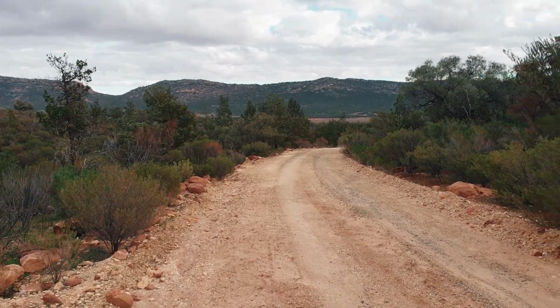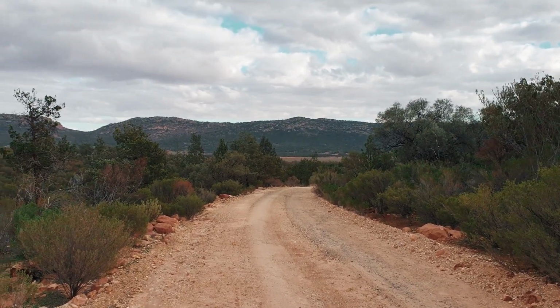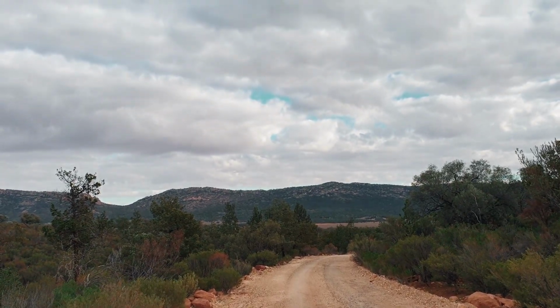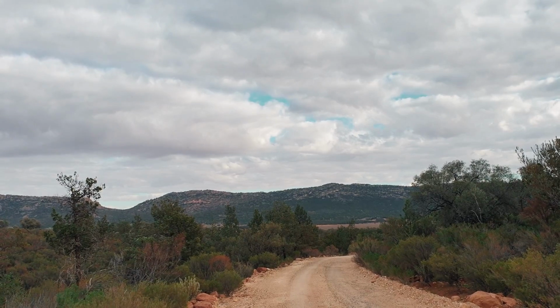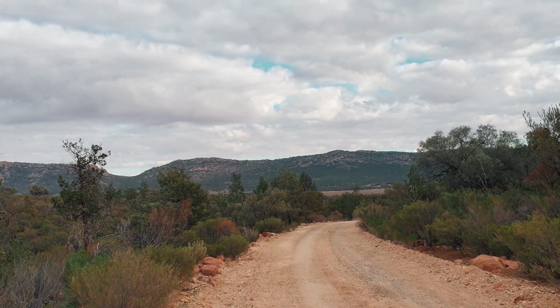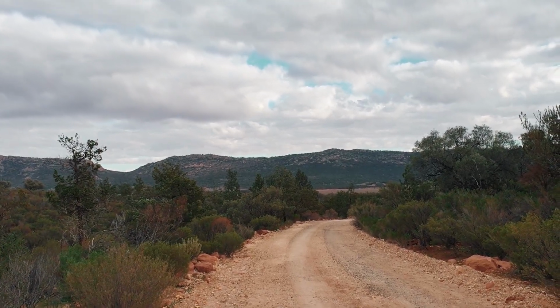I just wanted to show you this view looking backwards. That's magnificent. You can see the clouds are a bit grey. Don't think it's going to rain before I get home. If it does, doesn't matter. Refreshing. Okay, I'll see you at the top.